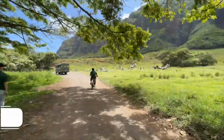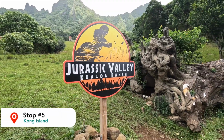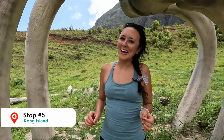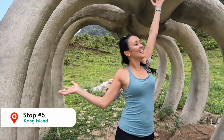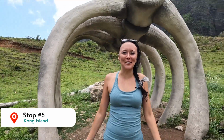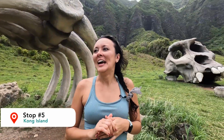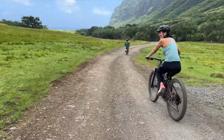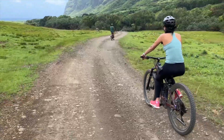And now on to our last stop. We are at the last and final stop, and we're on the set of Kong Island, where we have lots of props to take photos with, and it's super fun. Absolutely gorgeous. There is a Triceratops, there is Kong, there's a lot you can see here, but unfortunately the tour is coming to an end.